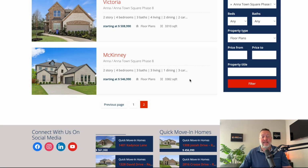And the McKinney. Hey, it's McKinney. It's right 10 minutes south of here. 2 stories, 4 bedrooms, 3 baths, 3 living areas, 1 dining, 3-car garage, 3382 square feet, starting at $546,990.